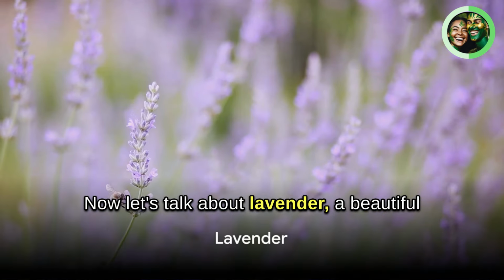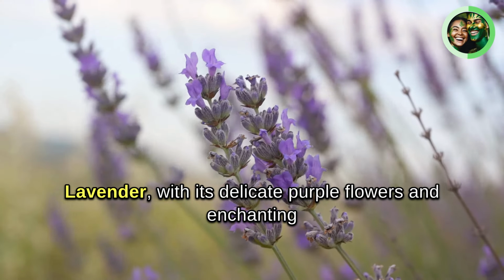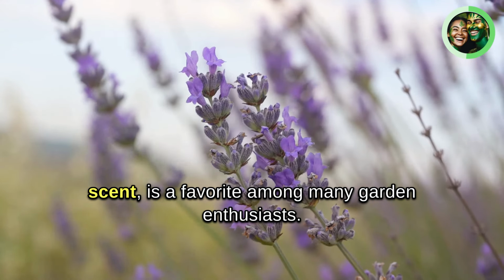Now, let's talk about lavender, a beautiful plant with a fragrance that mosquitoes hate. Lavender, with its delicate purple flowers and enchanting scent, is a favourite among many garden enthusiasts.